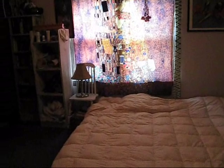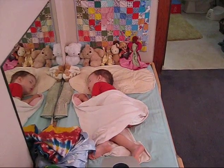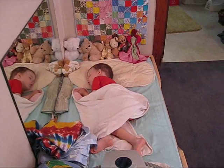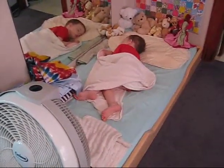Last we're in the bedroom, and there he is, asleep on his floor bed. I wanted to talk about why I love this floor bed, because I'm so glad that I got the idea to have one instead of a crib.